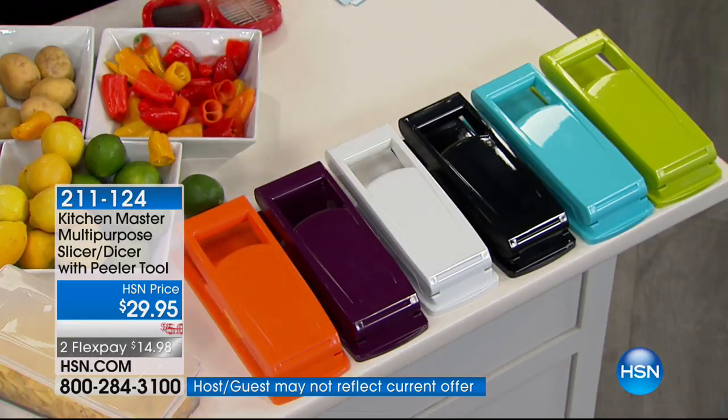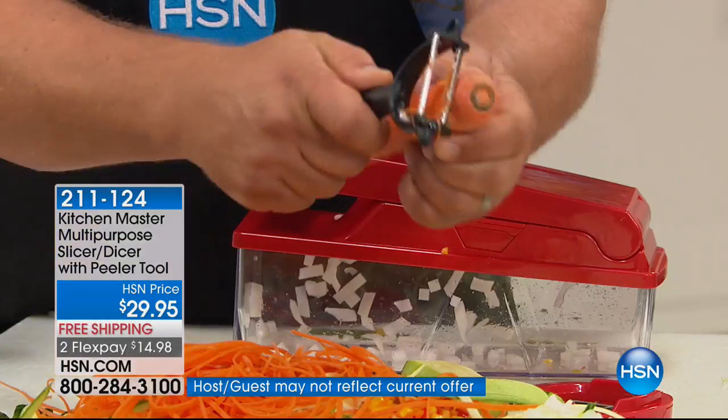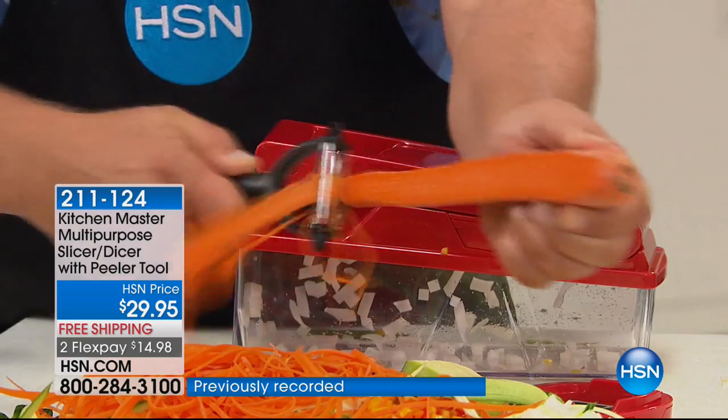I'm telling you, everything that we're doing here screams football season. Oh yeah. Is everybody coming over for nachos? Look at that. Just for this peeler.